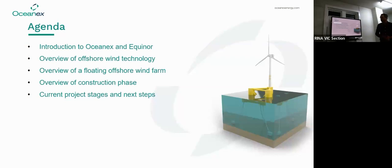So what I'll go through today: an introduction to OceanX Energy and Equinor, who are our project partners for our New South Wales projects. A bit of an overview of offshore wind technology and the technological advancement that's gotten us from where we were to where we are today. An overview of a floating offshore wind farm, what they typically look like, and the key steps during the construction phases, and then where we're up to within current project stages in the industry in Australia.